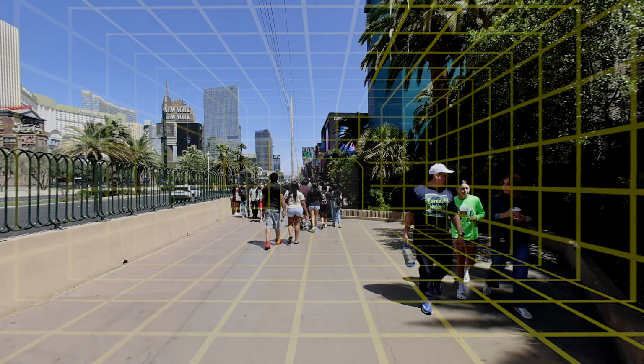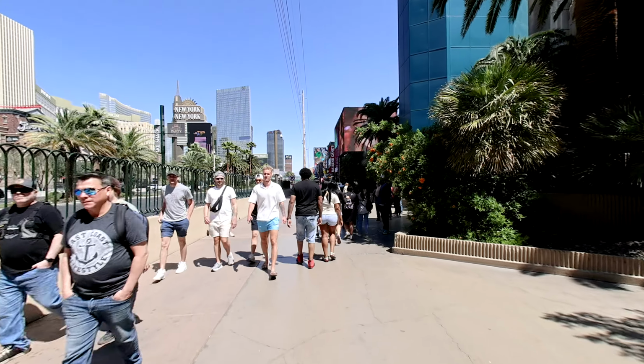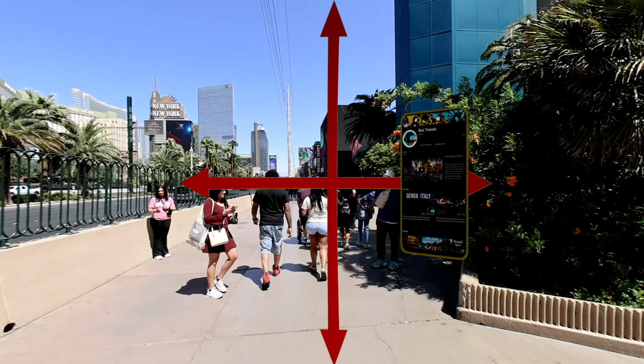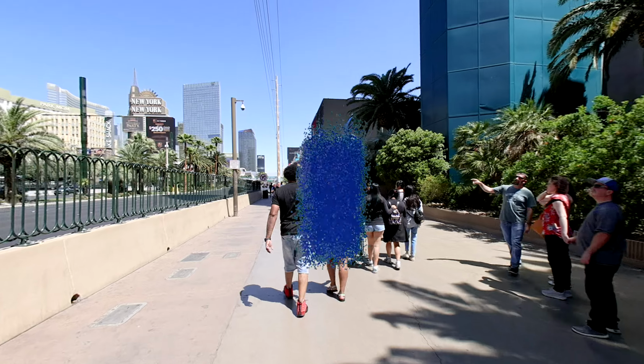Loading destination. Simulation starting in 3, 2, 1. To look around, move your phone or tablet. Click and drag if on a computer or move your head if using a VR headset.